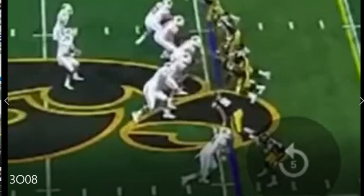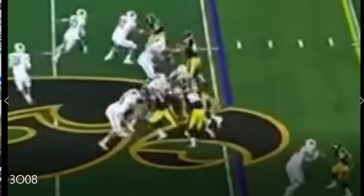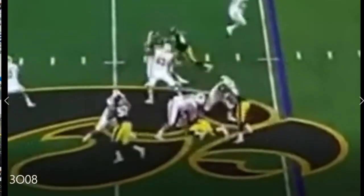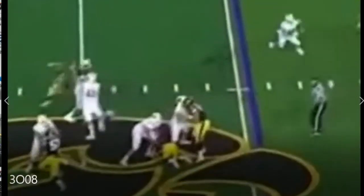All right. Again, it's a little bit blurry, but you're going to see a good anchor from him right away with this initial push. And then you're going to see him deal with the twist. All right. So, strong, stonewalls that guy. That guy falls on the ground, right? And then stops this guy as he comes around on the twist. So really good play there.